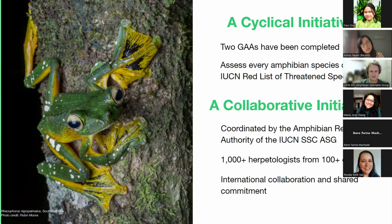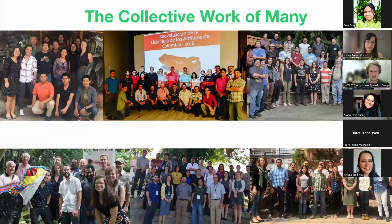The GAA is also a collaborative initiative. It's a massive collaboration that relies on the contributions of over 1,000 herpetologists and conservationists, some of whom are here today, from over 100 countries, and all of these folks volunteer their time, data, and energy to further our understanding of the conservation status of the world's amphibians. Here's just a small snapshot of the folks who made the GAA2 possible.